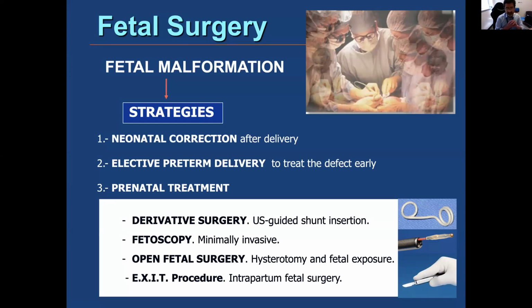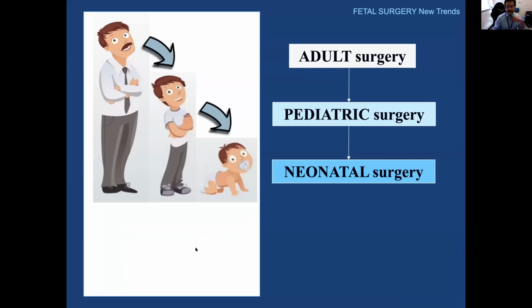And finally, we can do the EXIT procedure. That is a procedure very similar to open fetal surgery, but at the time of the delivery. Once we fix the problem, we can clamp the cord and deliver the baby. So this is all general things. We know that fetal surgery is an evolution from the adult surgery that provided tools for the pediatric surgery, finally more specific small instruments for the neonatal surgery, and now we can move to the fetal surgery.